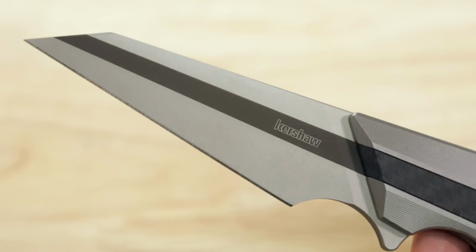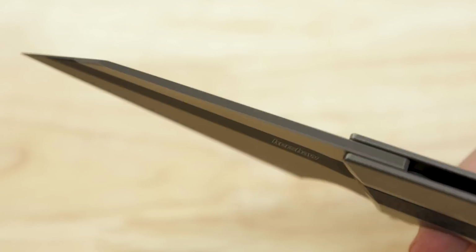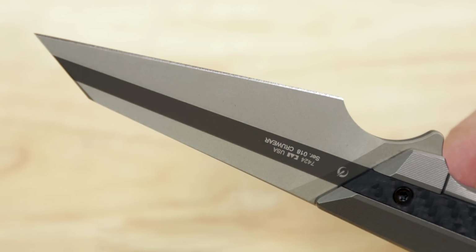And for me, this represents what Kershaw is truly capable of. It represents kind of this really cool progress I've seen from them in the last couple of years. Like you talked about, I think, on the last video or two, calling Kershaw one of the brands to watch in 2025. Absolutely. I agree completely.